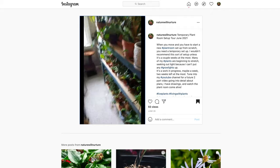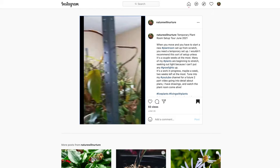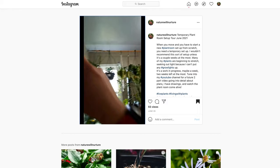The plans are more to have everything along the walls back there and over here, and then hanging from the ceiling. And I'll have lights over there and there, and then probably some pendant lights hanging there.